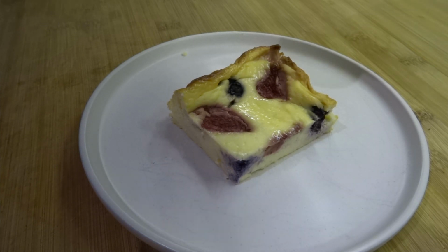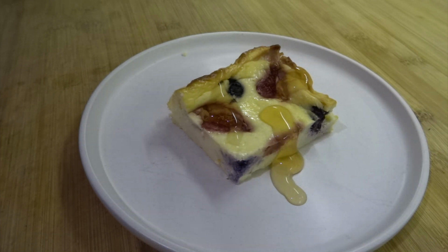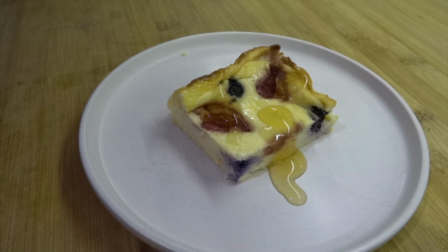Then I just added some sugar-free syrup, and this one is actually from my protein.